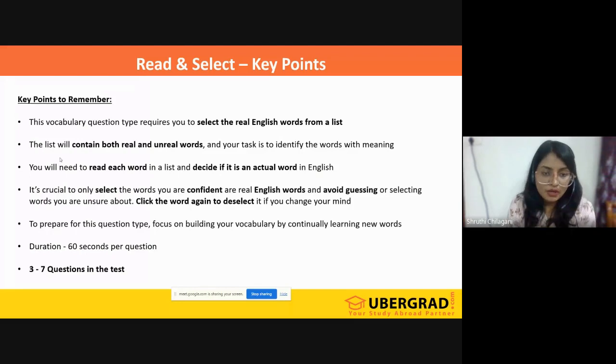Now check the spelling of it. If you know the spelling, and if you're seeing the spelling and it seems right, then that's the correct answer. Your task is to identify the words with meaning. You will need to read each word in a list and decide if it is an actual word in English. Got it? Now it's crucial to only select the words you're confident about. You can't select all the answers, right? If you're confident, choose it.